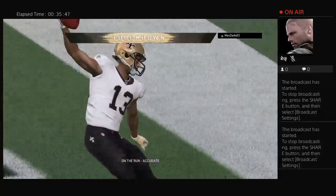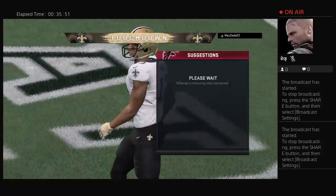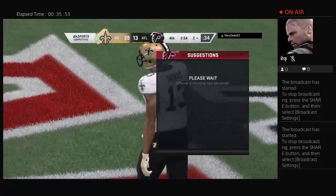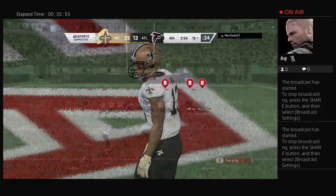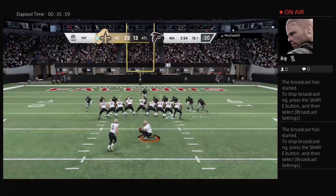Looking for Thomas. He's got him. Touchdown, New Orleans. 4 touchdown passes now for Drew Brees. And the Saints able to stretch that lead out further. And this is obviously quite a performance.